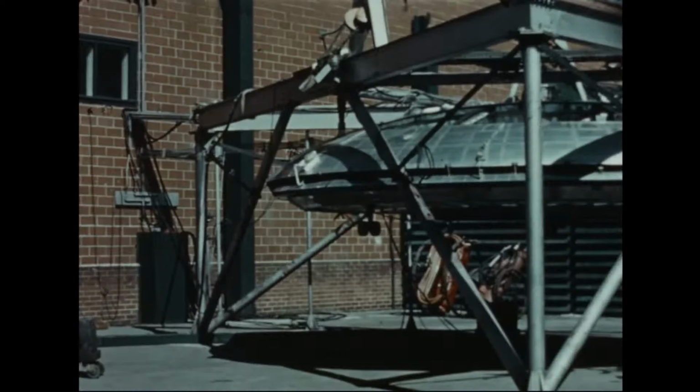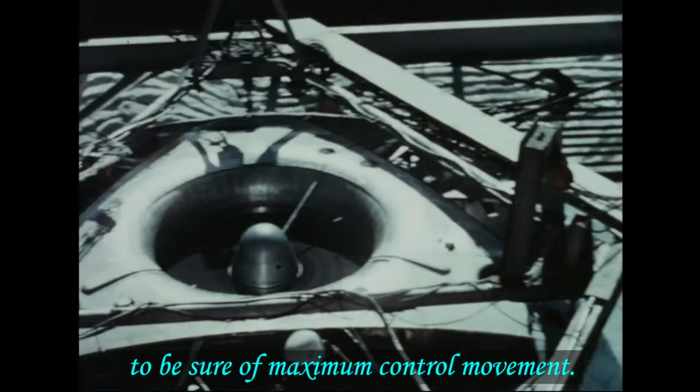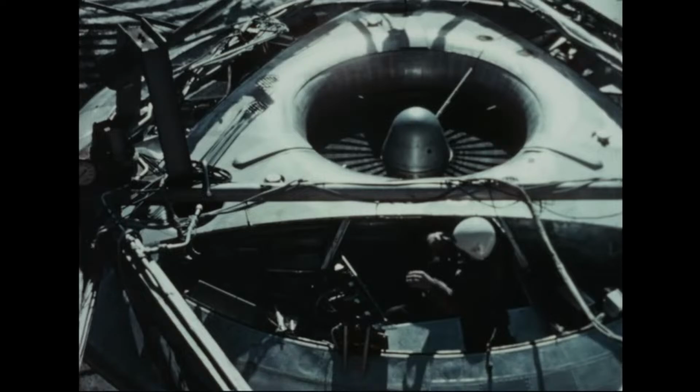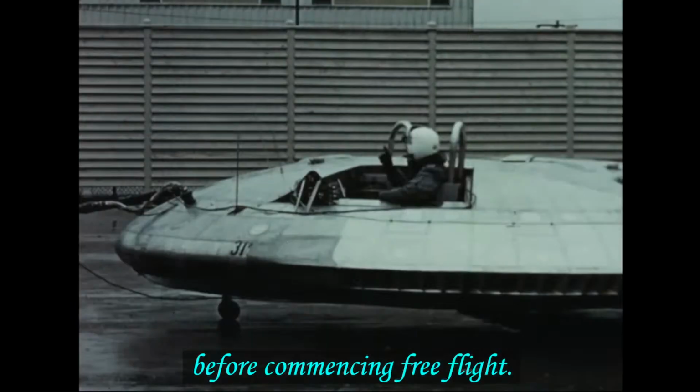For rig testing, the control system was actuated by an external hydraulic system to be sure of maximum control movement. Tufting was used to provide a visual indication of control vane operation and jet flow. On completion of rig testing, the hovering behavior of the aircraft was checked in the tethers before commencing free flight.